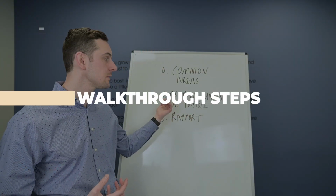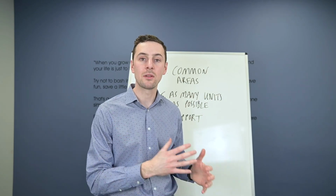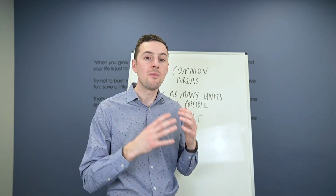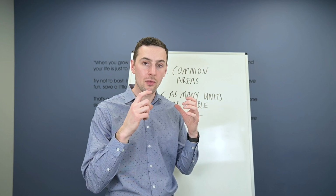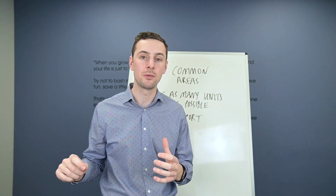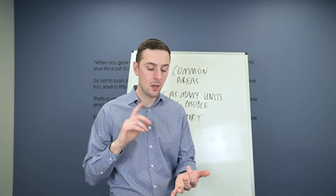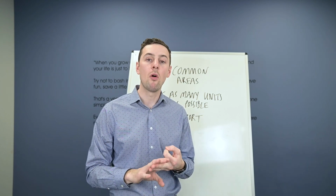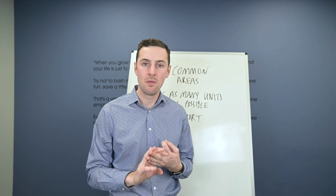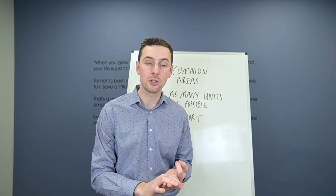Next up, we're going to get into as many units as we possibly can. Now look, I don't need to see every unit right away to determine if I'm interested in the building or not. And I'm not necessarily interested in making notes on my first walkthrough for the specific condition and concerns on every single unit I go through. I'm looking at, generally speaking, how big is the living space, what are the features, and what is the profile of tenant that's actually living there.